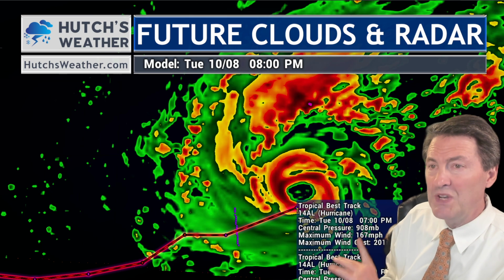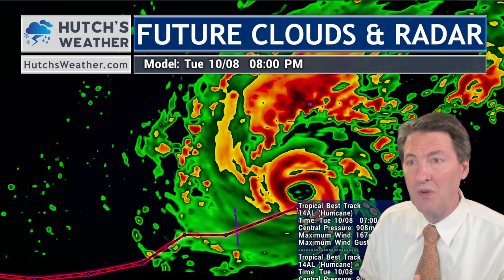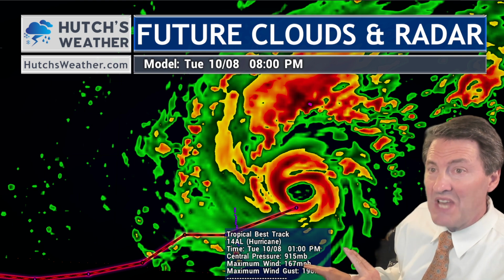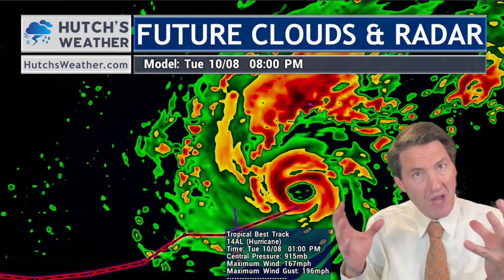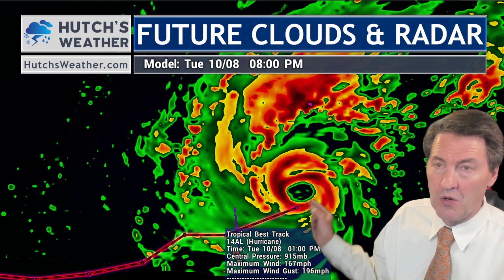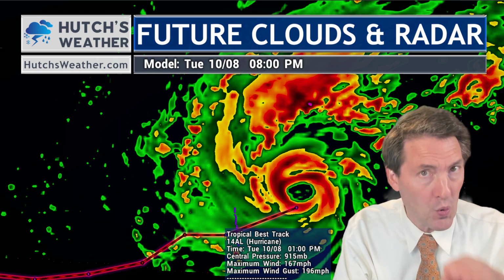So right now, it is measuring 908 millibars, so it's strengthened over what it was earlier this afternoon at the 1 o'clock hour. It was 915 millibars, so 908 is lower. The pressure is lower, it is stronger, and a well-defined eye. We'll look at the current satellite loop of Milton here shortly, but for now, let's take a look at this forecast track.